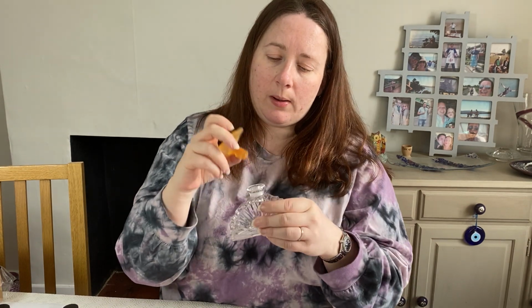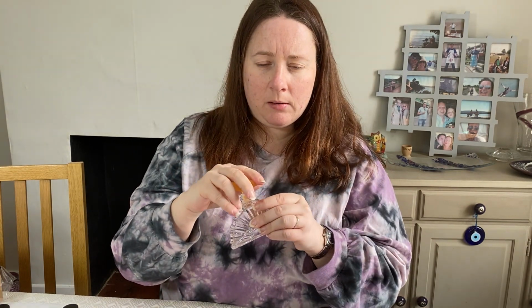It's a bit damaged. It's got a little chip on the stopper. I think, oh no, that's going in this country. I thought it was going GSP, but no. All our foreign sales are GSP. We don't post ourselves internationally.